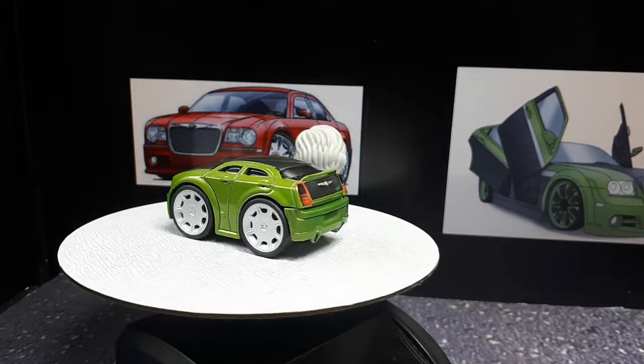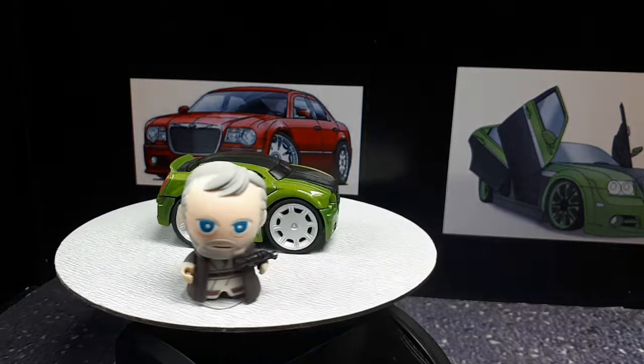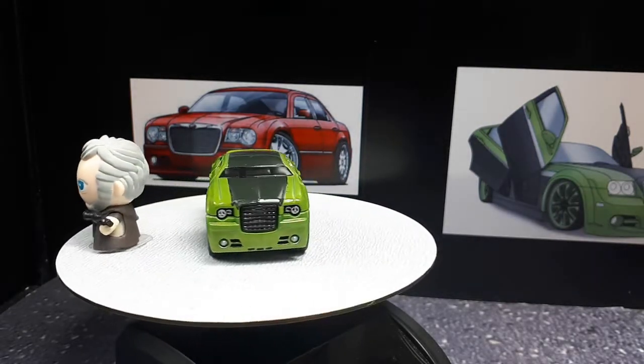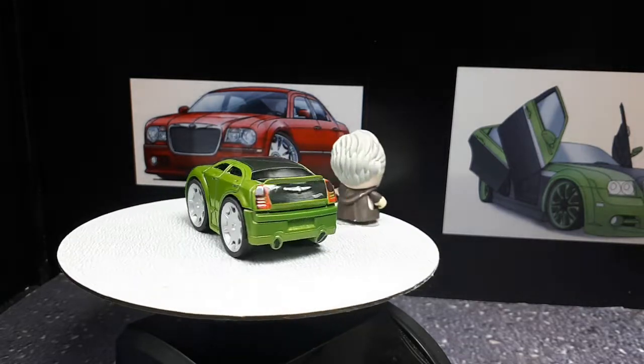Sadly, quality control on this particular Hot Wheels is really bad. The only plus side is the fact that these things are dirt cheap. No one seems to like these cartoon cars. I think in a bulk purchase I got this for $2.